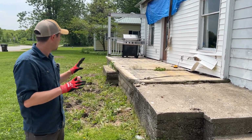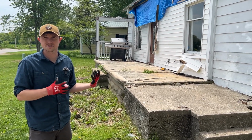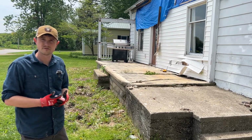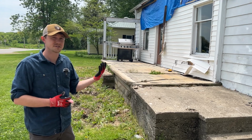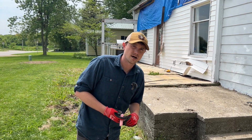So that's kind of a walkthrough of this property. This is day 1 of the siding. I anticipate 7 more days of the siding, and then after Memorial Day, we're gonna be getting all this ripped out, re-poured. So it's gonna be a fun 3-week project to bring it to today's standards, whether it's building codes and things like that. So that's the Alto, Michigan project.